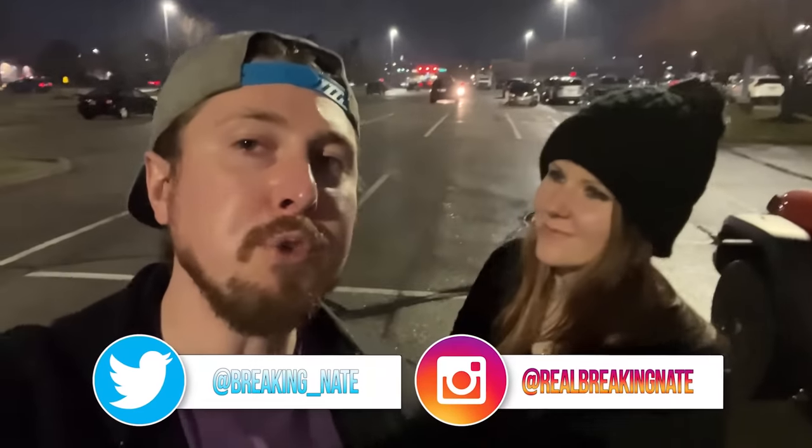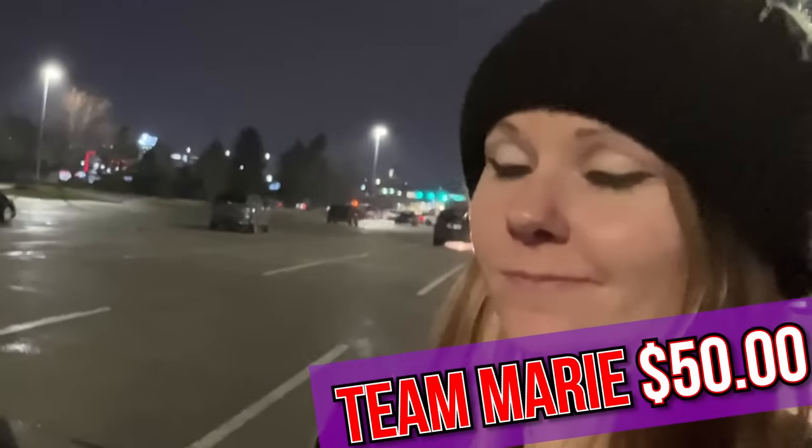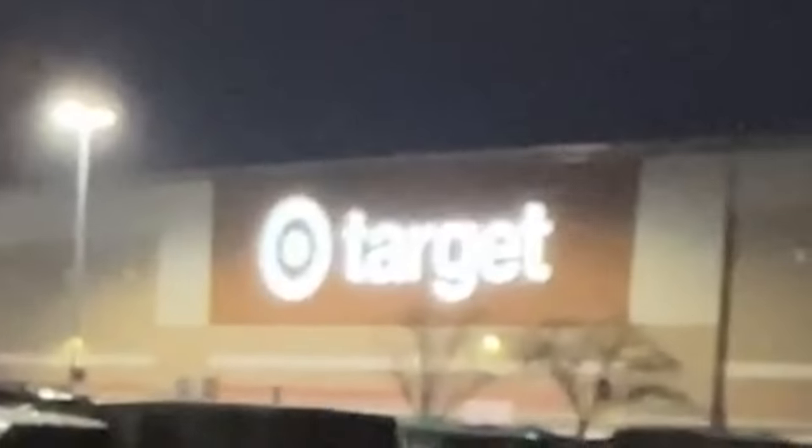This is a $100 Pokemon shopping spree. However, there's some rules. You get 50 and I get 50 and we're gonna battle it out. We are currently here at Target and we will have a point system, which means there'll be a winner and a loser. And the loser is gonna have to eat a really gross food combination. Now, we're not gonna tell you what it is right now. You'll have to wait and see who loses and see what they eat.